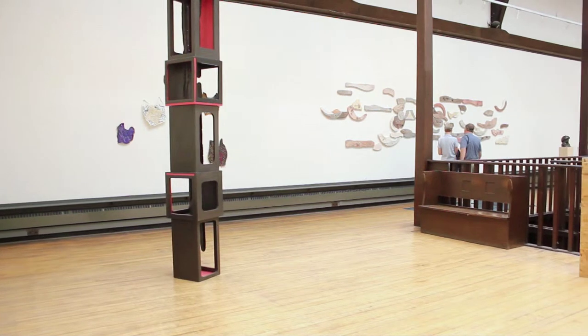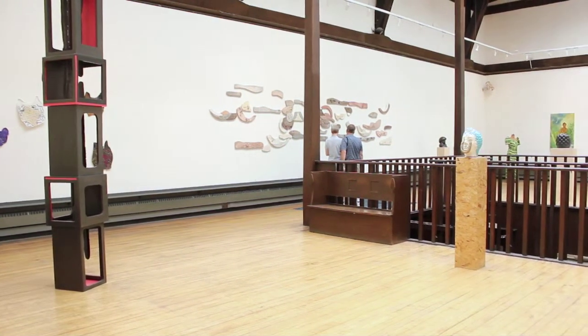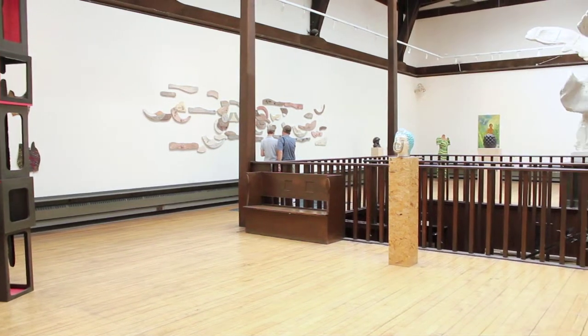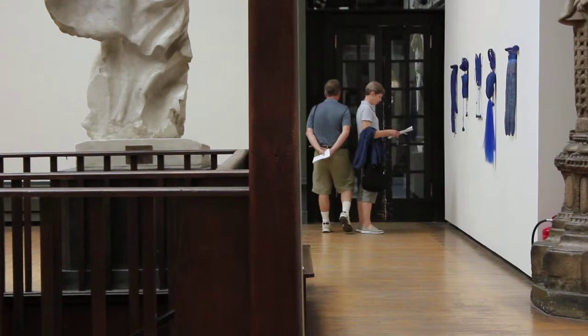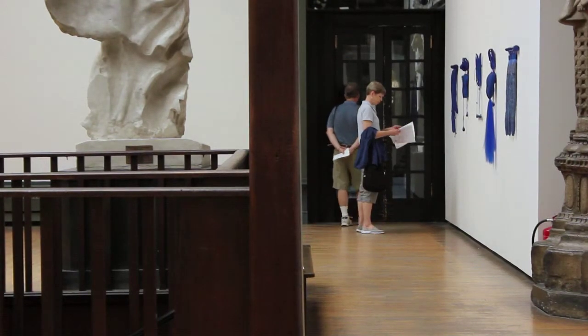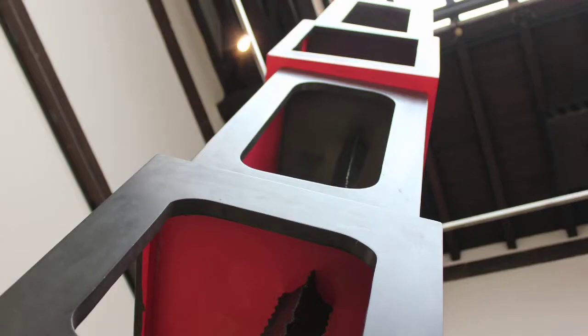The other reason for looking at it as a theme, looking at adornment and decoration, is the space that the show is in. The Mackintosh Museum space is a really detailed and ornate space. It's not your usual kind of white cube contemporary space. So it got me thinking about how contemporary artists use detail and decoration and adornment in their work.